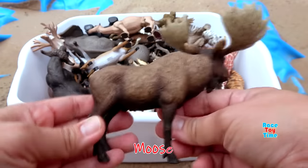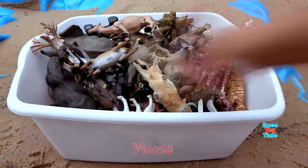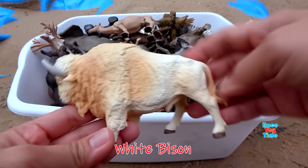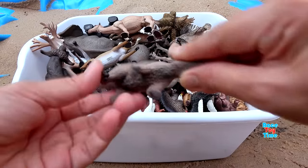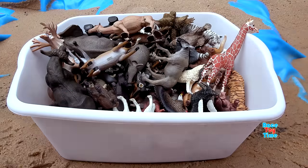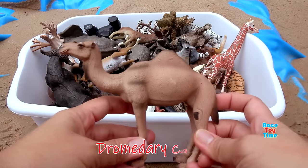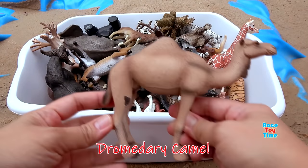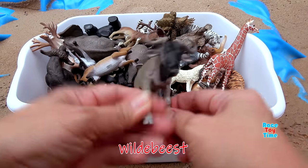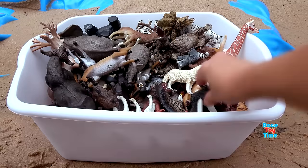Next, here's a moose. Here's the white bison or white buffalo. Here's the aardvark. Here's the dromedary camel or Arabian camel. Next, we have the wildebeest. Here's the black swan.